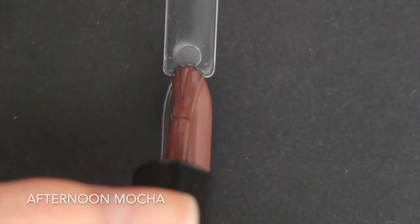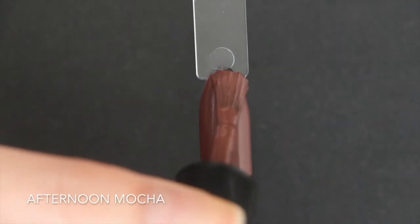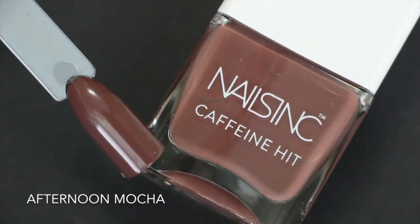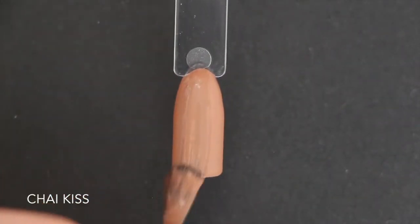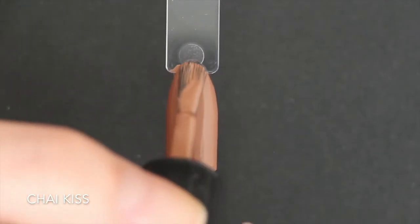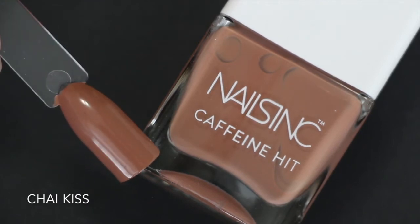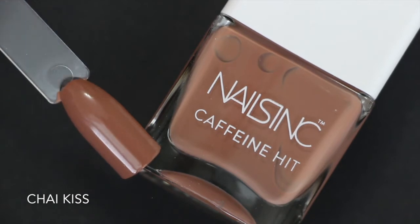This is Afternoon Mocha, part of the Caffeine Hit collection. It is infused with caffeine for healthier and stronger nails. This is a beautiful chocolate brown polish that was opaque in 2 coats. This is Chai Kiss, also part of the Caffeine Hit collection. It is a lighter medium brown, and it was opaque in 2 coats. And when these Caffeine Hit polishes dry, they actually kind of smell like coffee, which is kind of amazing and pretty surprising. Until I remembered that they're infused with caffeine.